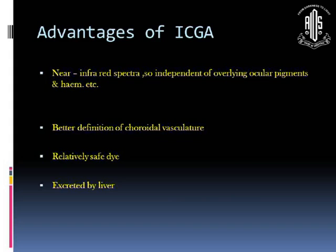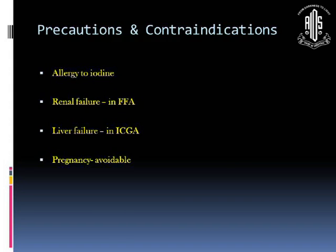So what are the advantages of ICGA? It gives us a better definition of the choroidal vasculature and is a relatively safe dye. The important difference is it is excreted by the liver, not by the kidney. As we know, in renal diseases fluorescein angiography is contraindicated, but in renal disease you can actually do ICG angiography. The contraindications are basically the same: allergy to iodine, and it is always avoided in pregnancy.